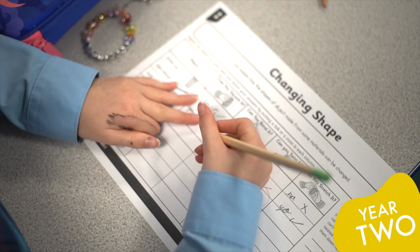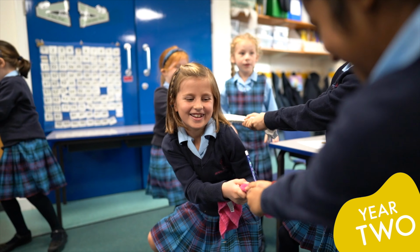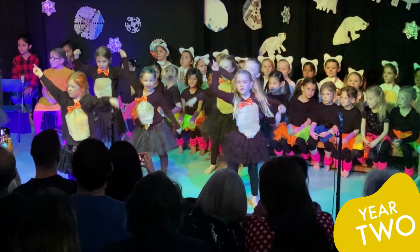Year 2 are taught by Miss Gardner, Mrs. Lloyd-Jones and Mrs. Gerlach. This term their topic is out of eggs, and they will have eggs in an incubator in the classroom, as well as frog spawn and caterpillars. In science, they do lots of practical experiments, finding the properties of different materials. In Year 2, you get to have the main part in the infant Christmas show, which is always so much fun.